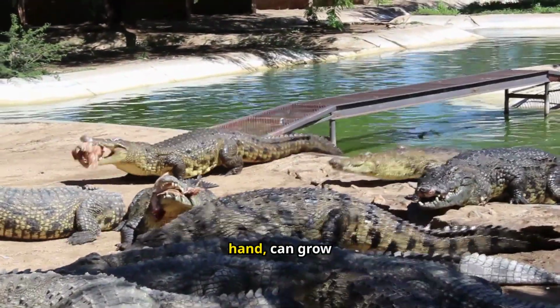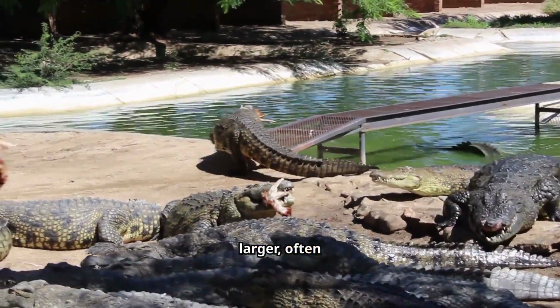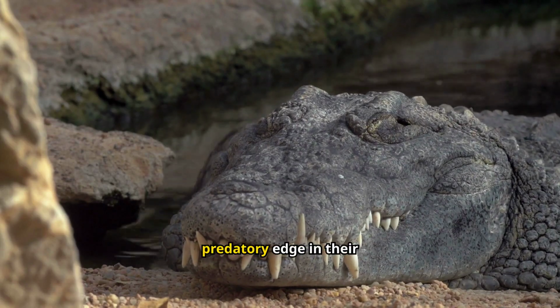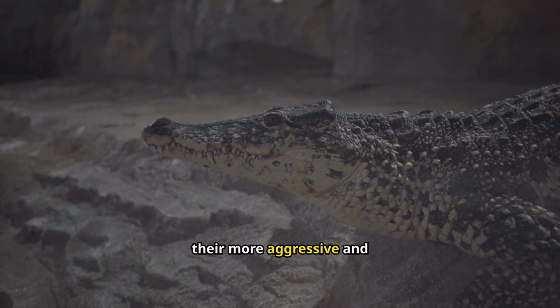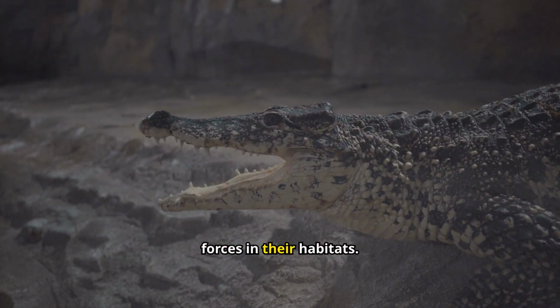Crocodiles, on the other hand, can grow significantly larger, often exceeding 20 feet. This immense size gives crocodiles a predatory edge in their environments. Their larger body size also contributes to their more aggressive and territorial nature, making them dominant forces in their habitats.